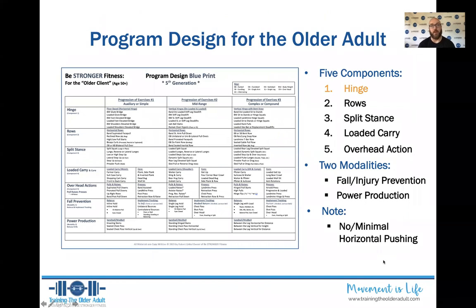This is the blueprint. This is about as sciencey as I'm going to get for you today. I've put years of my life and research into developing this blueprint, and this is what trainingtheolderadult.com is all about. It's about teaching this blueprint, inspiring trainers to see a visual that gives you a layout of your training philosophy. It's on paper, it's progressive in nature, and it makes programming on a daily basis very simple.